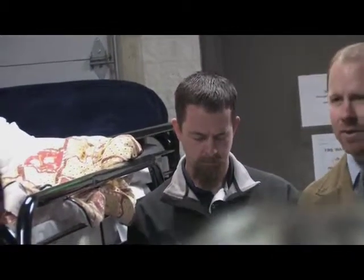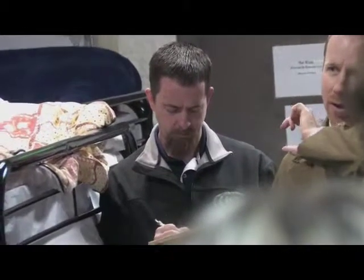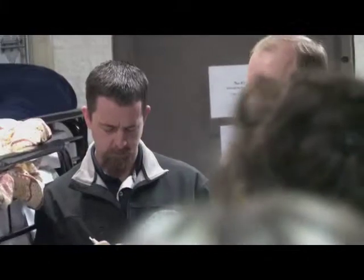I didn't seem to notice any problems. Any work needs to be done on fencing? Maybe the fencing around here? I don't think so. I think we're good. Good fence.